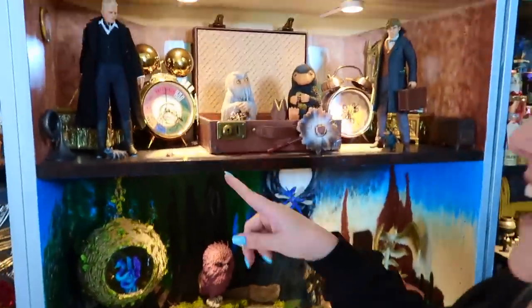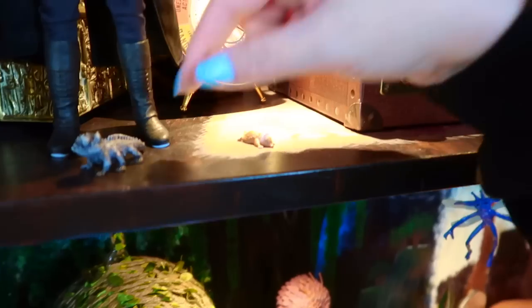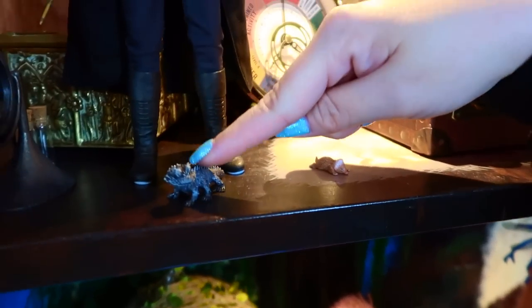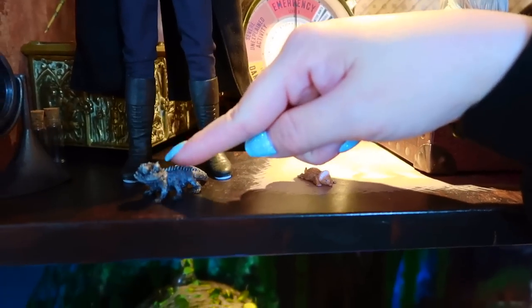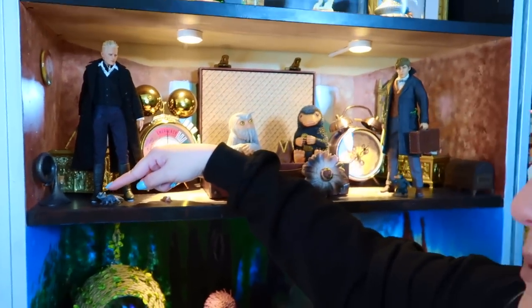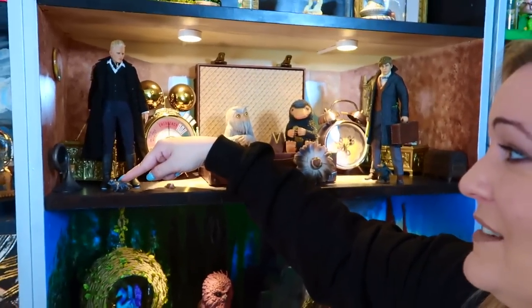Okay, that's good. So we've got baby Nifflers, for some reason facing the other way. And I do like this thing here. This was Gellert Grindelwald's little pet in prison, but he kills him in the end. He kind of throws him out of the horse and cart thingy, and he's just really cute, and he loves Gellert Grindelwald, and he's just so evil.